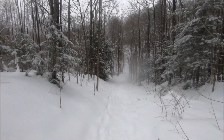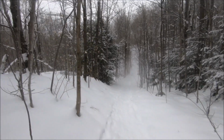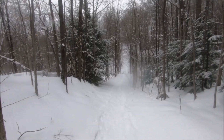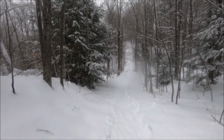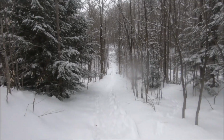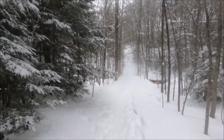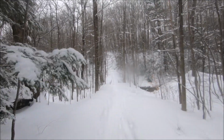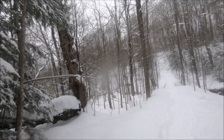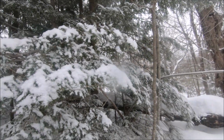It's surprising how much the trail changes. You can hike this particular trail 100 times in the summer and the fall, and yet doing it in the winter almost becomes disorienting. It's as though you've never seen this trail before. It looks so entirely different. It's totally amazing. Wow, how beautiful is this?